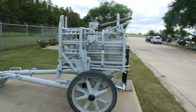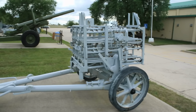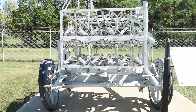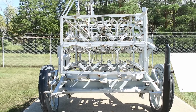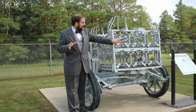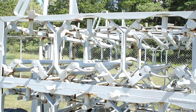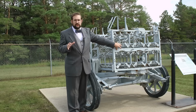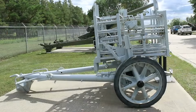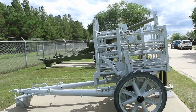This was introduced in 1944 and is effectively a 30cm Nebelwerfer 42 mounted on a 5cm PAK-38 anti-tank gun carriage. Like the Nebelwerfer 42, this can launch the 30cm Wurfkörper 42 Spreng, but it can also be fitted with adapter rails, as we see here, to fit the older 15cm Wurfgranate 41. And when not in use, these rails would be removed and stored in these brackets at the top. So this is a very simple weapon. There's actually not a whole lot to go over in terms of design details.